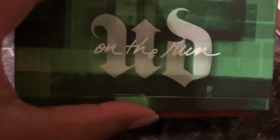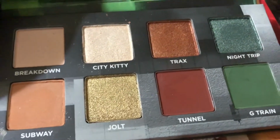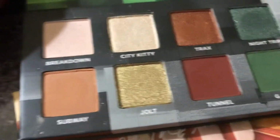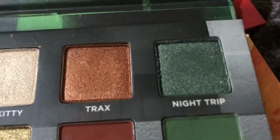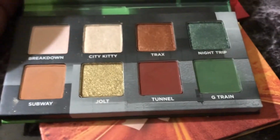And then next we have, oh yeah, I don't even remember, G-Train, which looks like this. I thought this was a red, and I thought this would be like a good Christmas palette, but it's not a red. But I do like that this is like a nice gold to green shift. This is a nice green. Like, all of these greens are very nice, and if I ever need them, they're here.